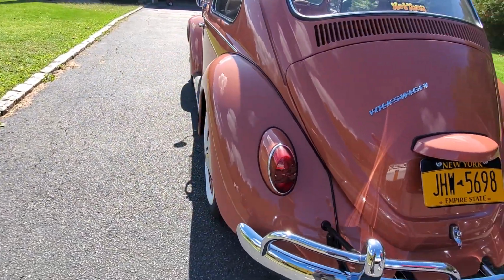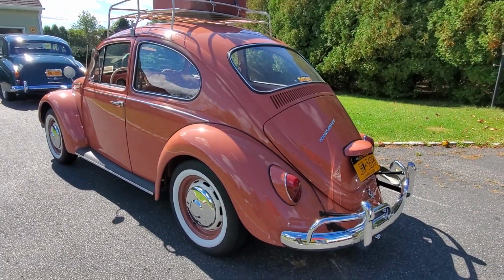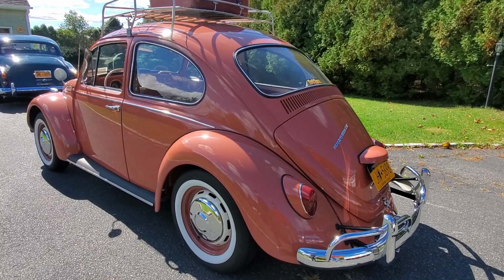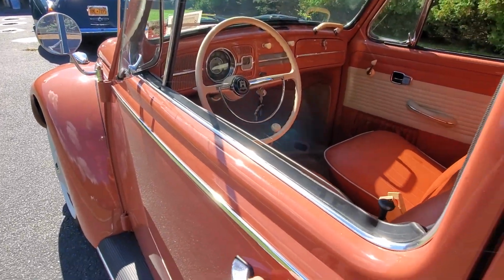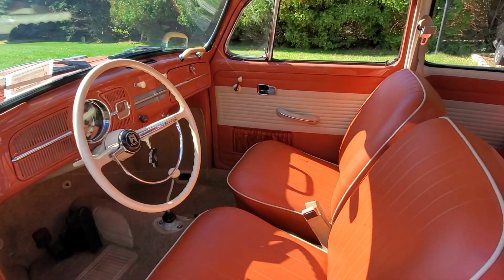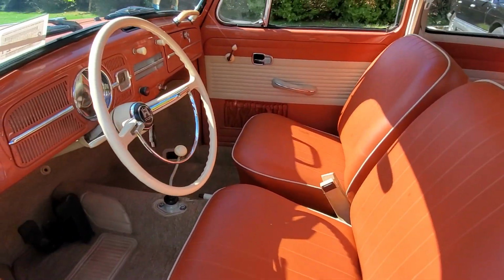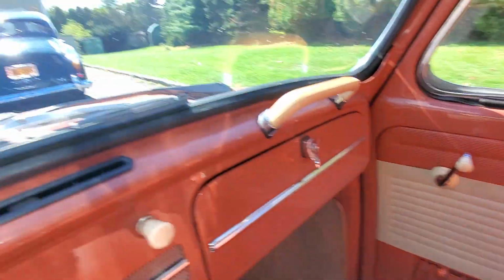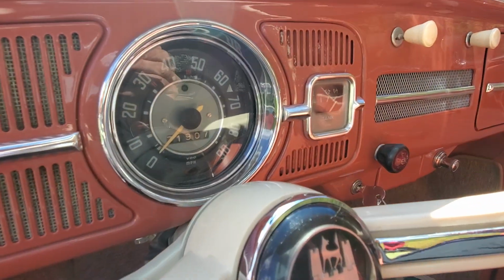Beautiful shape. It moves along nicely. Beautiful. All at home. New seat belts as well. Sorry for the wind. Beautiful interior. Really complements the color. Showing 71,907.